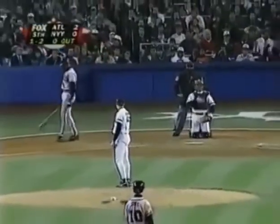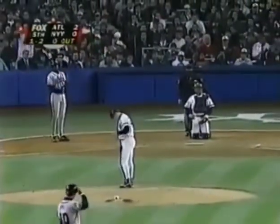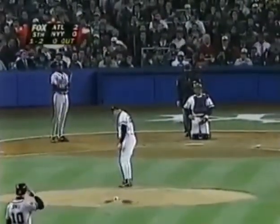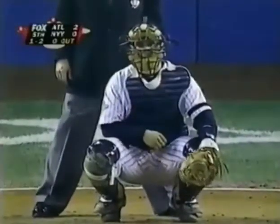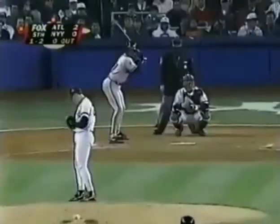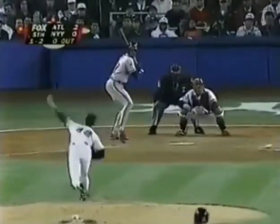Sure makes sense. Well, Joe Girardi went through a series of signs there, and Jimmy Key is using his glove to either add or subtract to whatever signal Joe Girardi calls, and there was some confusion there. And wisely, Joe Girardi told him to step off. Let's start over again. He wiped twice on his pants then.